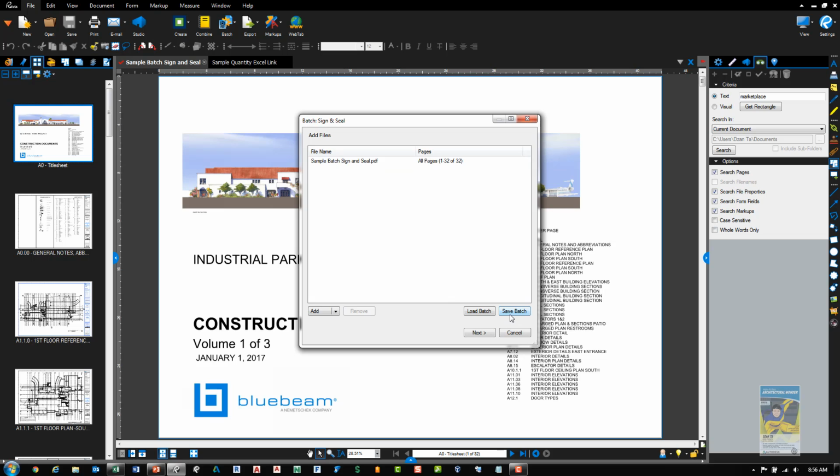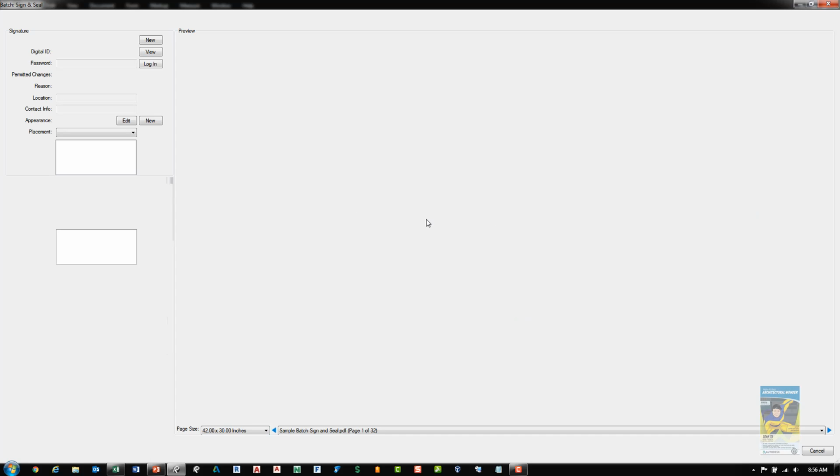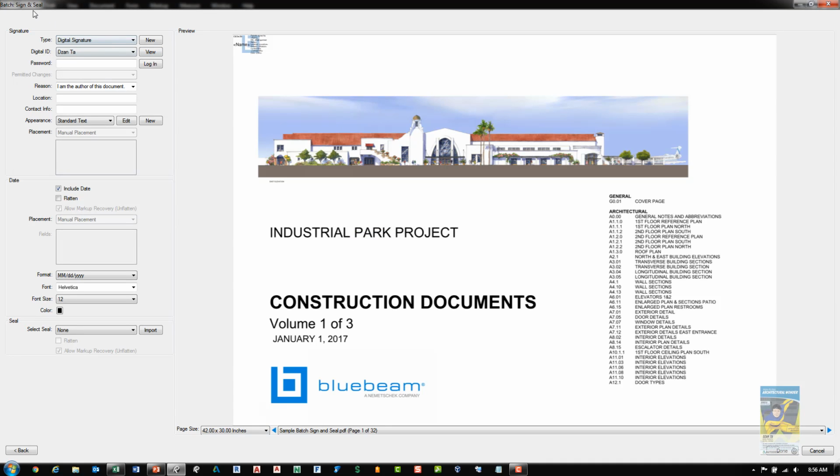I can save this batch process if I need to for later use. I'll click Next, and the Batch Sign and Seal window interface will open up. It'll give me the type of signature that I can use. It'll give me my digital ID that I've created earlier. I have to put in a password so that I can use it, otherwise it won't work. So give me 1 second.